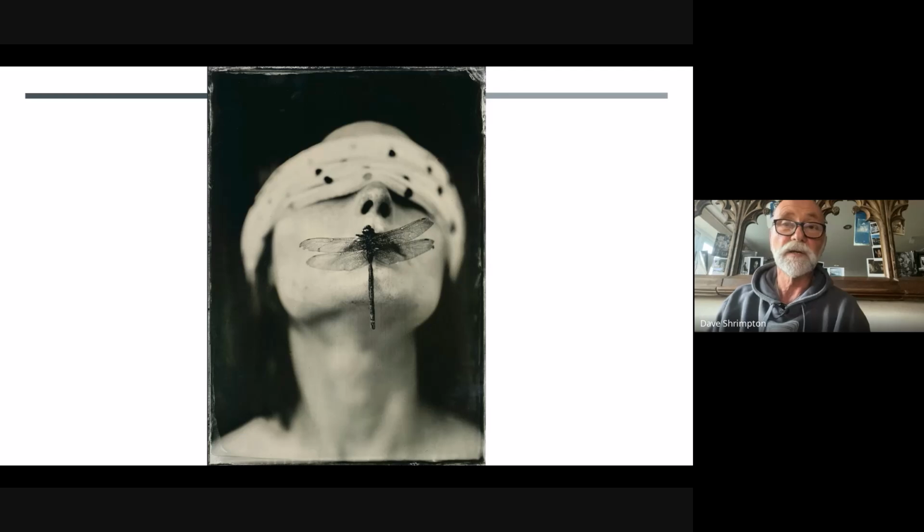So we had this huge bond and trust, and I had this idea of the blindfold thing, and I found a dead dragonfly in my conservatory, and I had it for a while in a little box. I just saw her and said, trust me, trust me. There was a pin through it. I said, right, just open your mouth. She opened her mouth a little bit, and I put the pin in her mouth. So she took the dragonfly, and that was it.